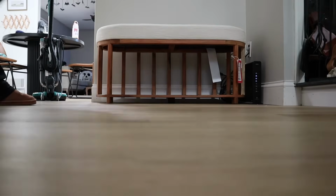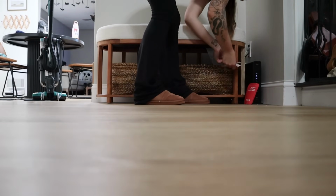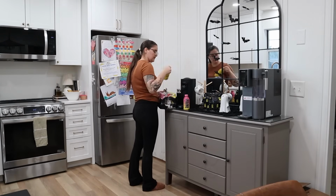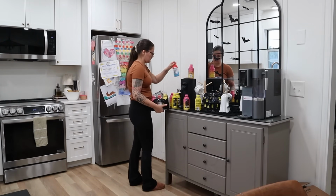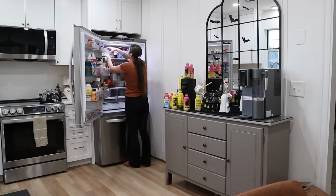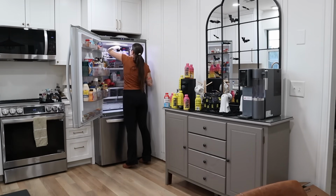I am filling the space right now with this little bench that I found at TJ Maxx for like $70. It was a steal of a deal. It fits the space perfectly, but I cannot wait for Christmas decorating because I think I'm going to try out our Christmas tree in that little nook this year, and I am just hoping and praying that it fits perfectly because I have a vision and I want to be able to bring it to life. I'm honestly so excited to start Christmas decorating.